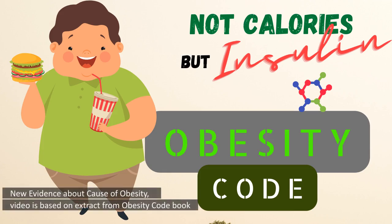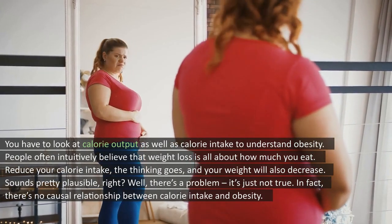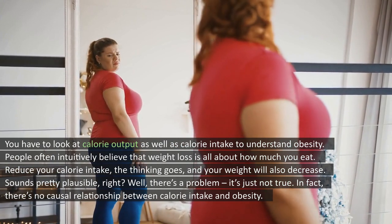New evidence about the cause of obesity. This video is based on an extract from The Obesity Code book. You have to look at calorie output as well as calorie intake to understand obesity.